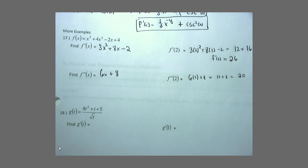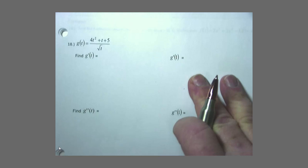Does that make sense? Well, can they make them nasty? Sure. Look at the next problem.